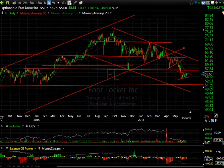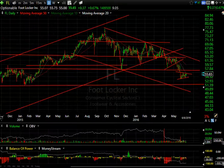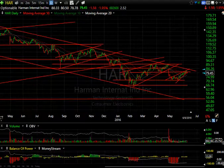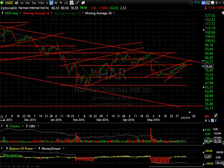Foot Locker. Dropping, wedging, and another little bear wedge. I would not be surprised if it fails to get through 57 for the stock to roll over, tag 52, and then 49 or worse. HAR has been in a downtrend over a year now. This big bear wedge, and then this little tinier rising wedge, should we crack here, could come down to test 65.6 and then 55.6.